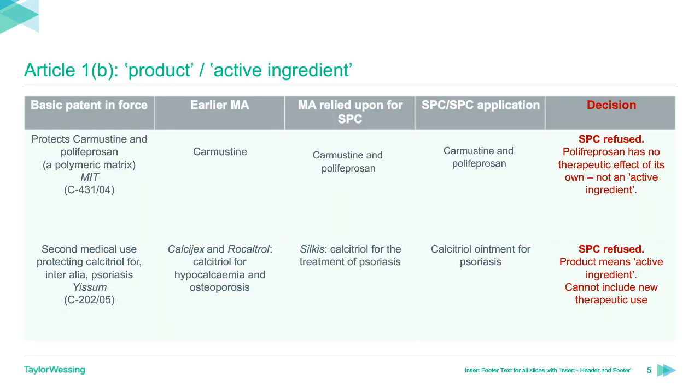So, let's start with the definition of product. The attempt to draw a line around what is an active ingredient and therefore a product for the purpose of the SPC regulation has proved difficult in recent years. It didn't start that way because at one time the CJEU authority on the meaning of active ingredient in Article 1B had appeared to take a clearly strict approach, as exemplified by the decision in Massachusetts Institute of Technology.